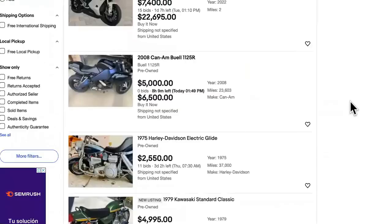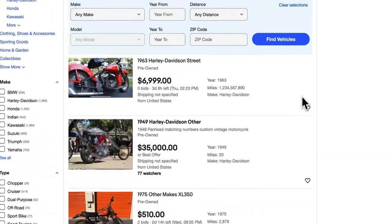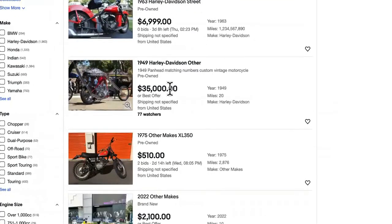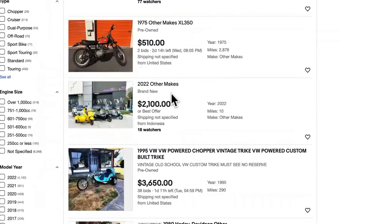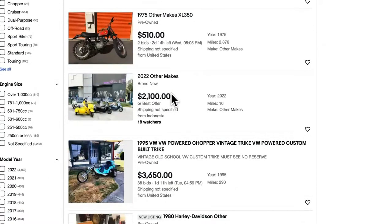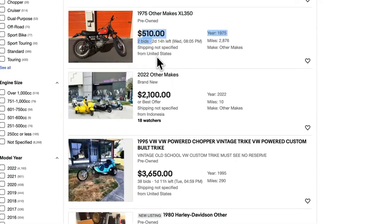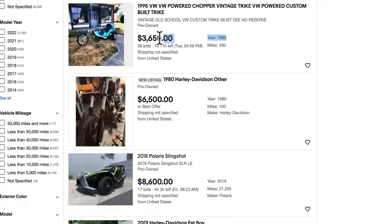All right, so look at these. These are motorcycles. You can get the Harley-Davidson game going. Look at this, 1963, it's about 7 grand. This one is $35,000 right there. That's a 1949. These are collector's items for some people. This looks like a piece of trash right here, 1975. Two bids on that one. This one has 38 bids on it.